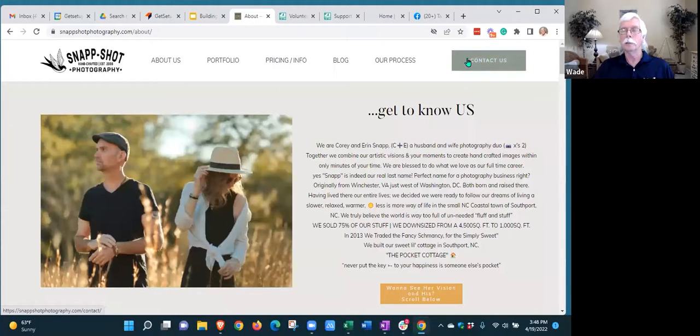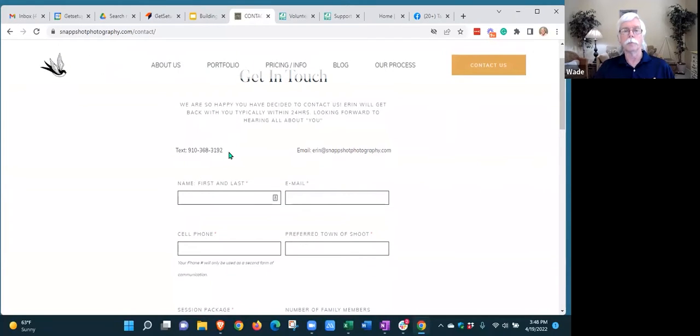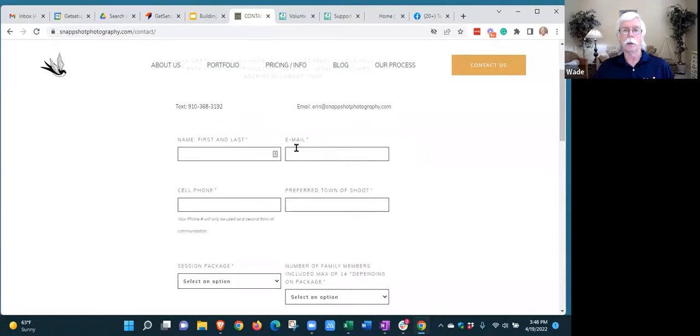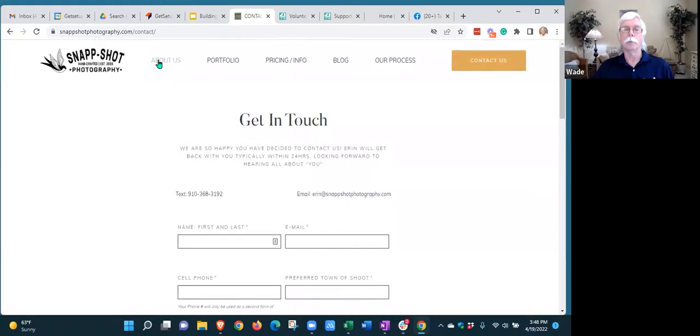And then Contact Us. Instead of putting their contact information throughout the website like Tail Feathers did, they put it in one place, but with the link prominent at the very top. So here's their phone number, and they actually suggest that you text them instead of calling. Plus, they're probably busy taking pictures and they're not going to answer the phone, but you can send them a text and they'll get back to you. You can email them directly, or you can fill out the in-page form and submit your question or comment there. So I like both of these pages, Contact Us and About Us.